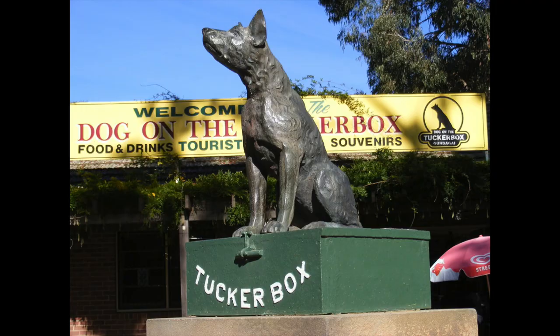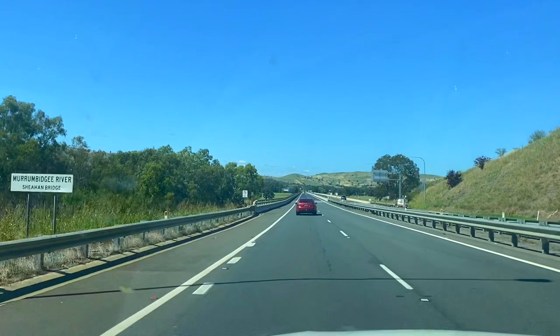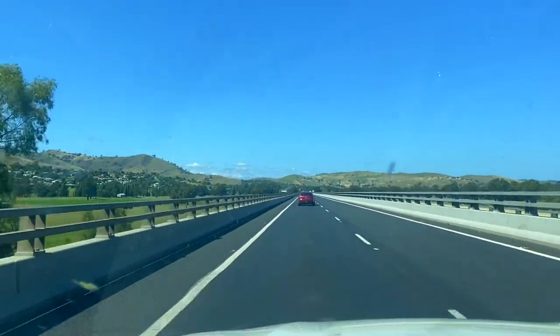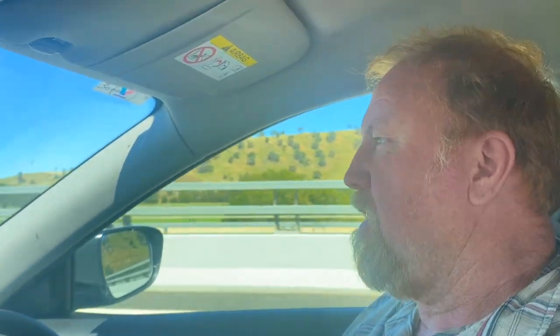So we're just going past the famous dog on a tucker box in Gundagai. For our overseas viewers, this is the Murrumbidgee River, which is one of our main rivers. It flows down and joins the mighty Murray River, which flows all the way to Adelaide where we're going. So we're kind of following the river right across the bottom part of Australia.